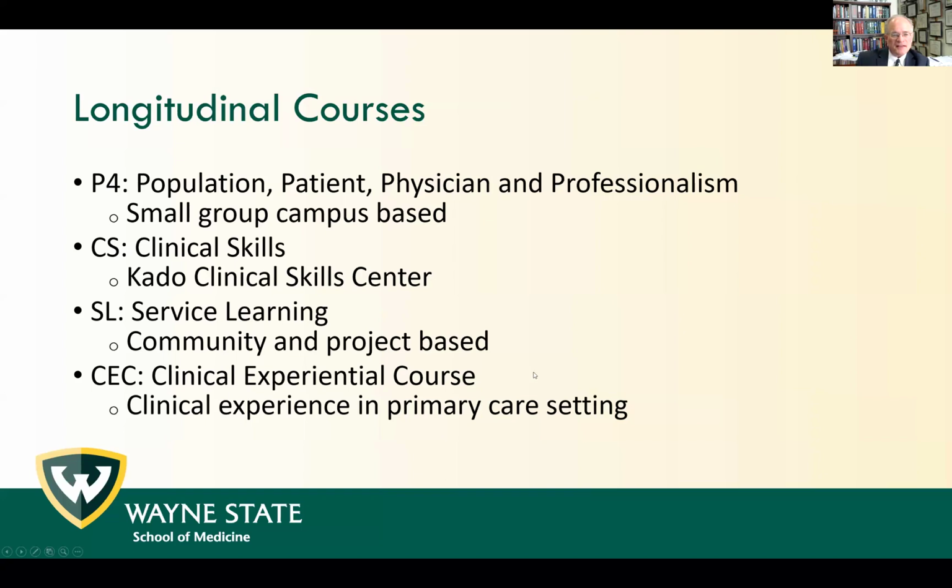The CEC, the Clinical Experiential Course, starts at the beginning of segment 2, so that would be in April of the first year. In the CEC, you are sent to an outpatient clinic in primary care. It's a half day every other week, but it's not shadowing. You're actually involved. The course has objectives, different procedures that have to be done. And we expect you to learn very well during your second year, and this really prepares you well for clerkships.